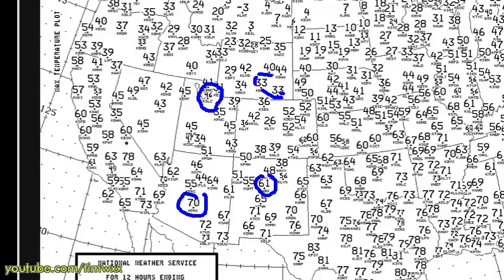So we got 78 there at, I guess that's China Lake. I don't know, I'd probably be tempted to put the front kind of maybe like this. So basically from Wyoming to California, somewhere in there.